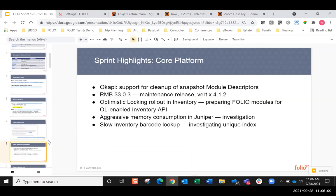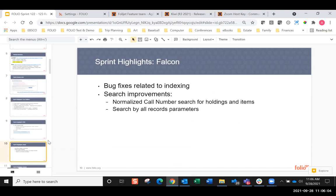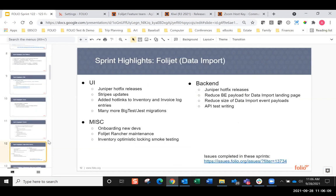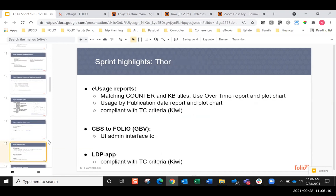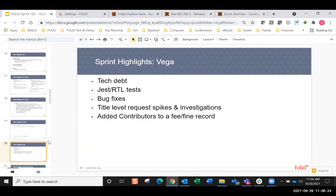So in the deck, we won't spend a whole lot of time on it in the meeting, but there are highlights of the last two sprints for each of the development teams. There's been a lot of work getting ready to finish up the Kiwi work and get ready to start to release it all.